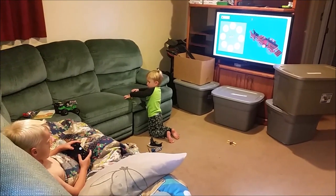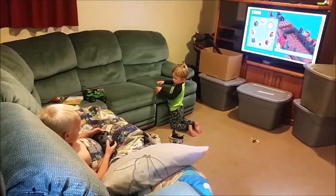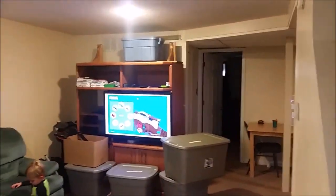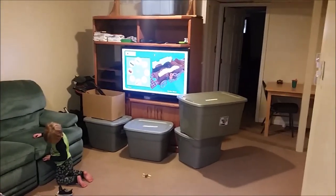Let's see what the kiddos are doing downstairs. I should have turned the light on. Oh, looks like Aiden is playing, and it looks like Colin is playing too. I have some totes there. That stuff all goes on the entertainment center. I need to take care of all of that.